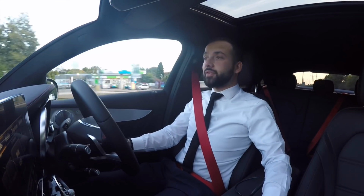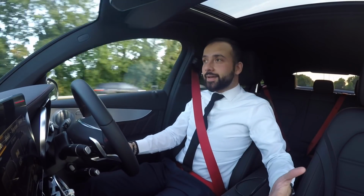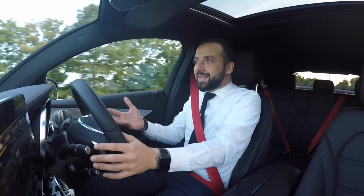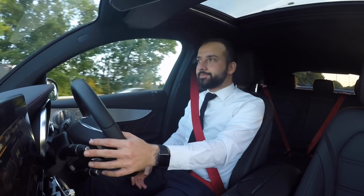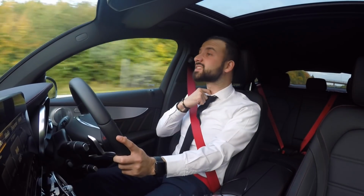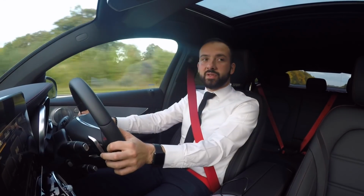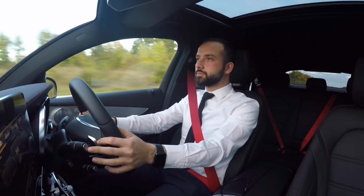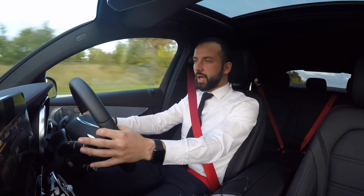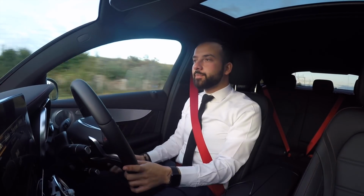Listen, if you feel like 367 horsepower four-wheel drive isn't going to cut it on a car of this caliber, don't worry, the 63 is coming as well. Just while I'm talking to you guys, I think I'm going to put it into comfort mode, because 8.6 miles to the gallon really isn't going to cut it. Worth it? Yeah.